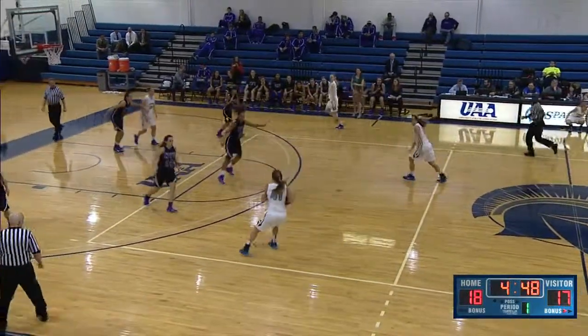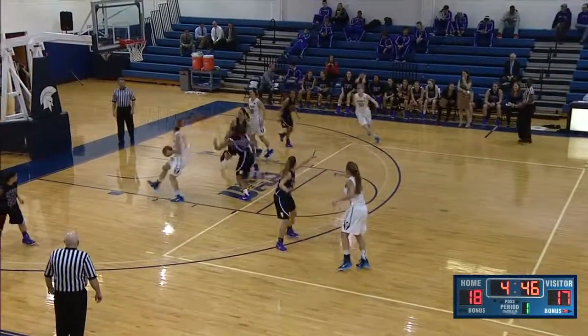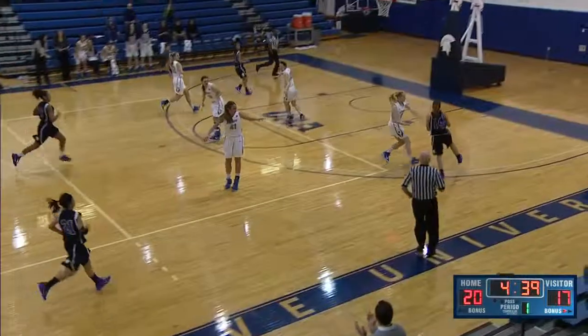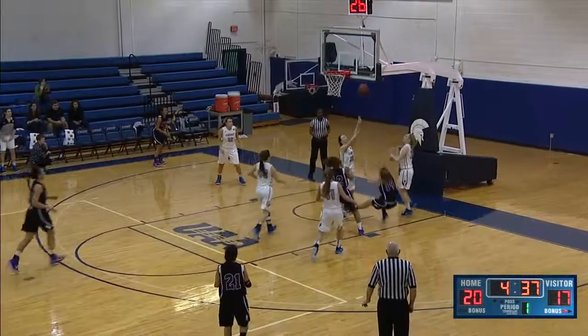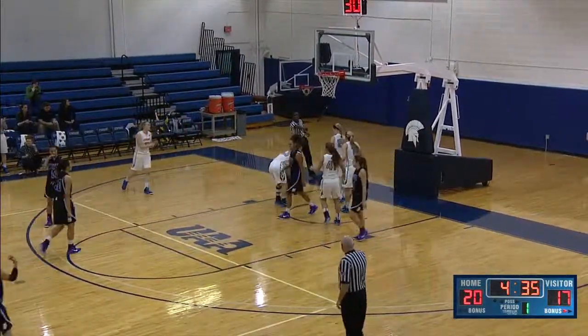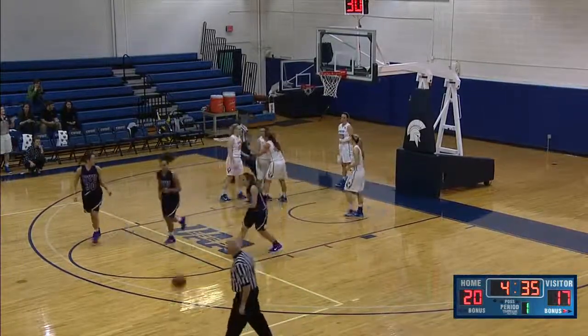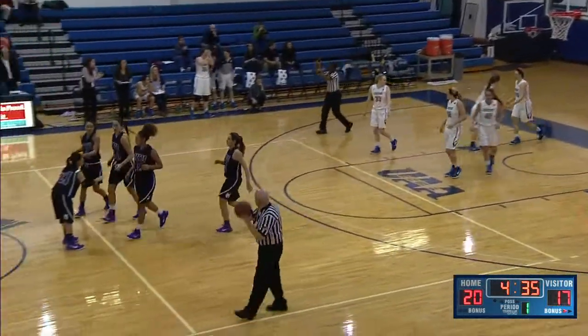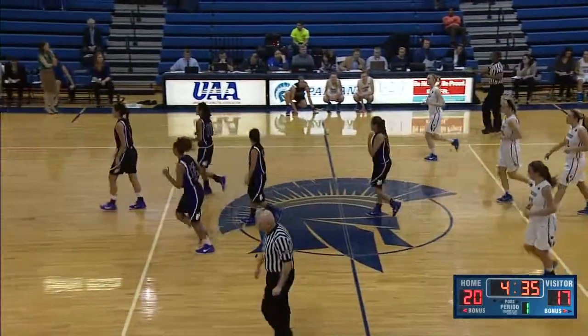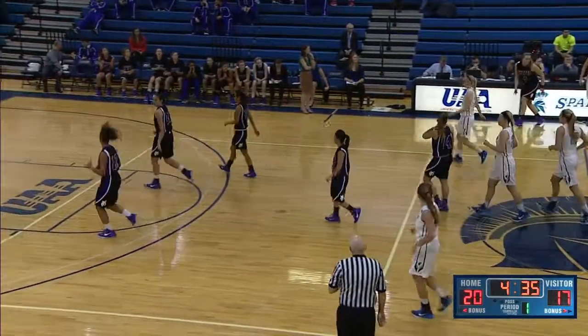Case down the floor. Brooke Orcutt, nice feed to the cutter, and laying it up and in with the left hand is Laura Mummy. Great pass that time by Orcutt. Mummy got an easy bucket. Aaron Reynolds almost got a rebound. She draws a foul in the backcourt. Foul's going to go against NYU. We're going to go the other way and shoot free throws. Foul's on Michaela Payette. That is her first.